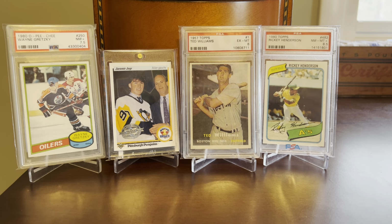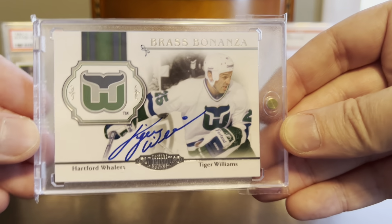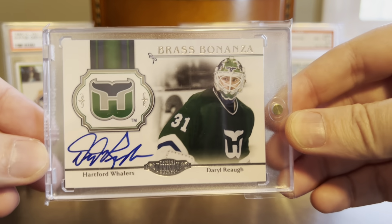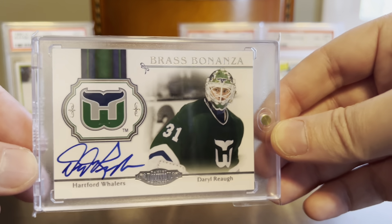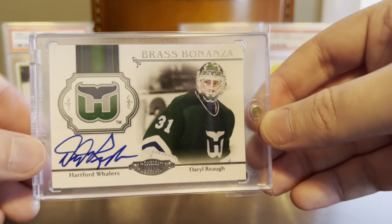So even though it's only a 10-card insert set, here's Tiger Williams, who is known for penalties and spending time in the sin bin. Even though it's only a 10-card insert set, it was very difficult to complete. And to this day, I have collectors hit me up on Trading Card Database saying, hey, would you be willing to part with any of these? I haven't seen this one surface in 3 years or whatever it is.